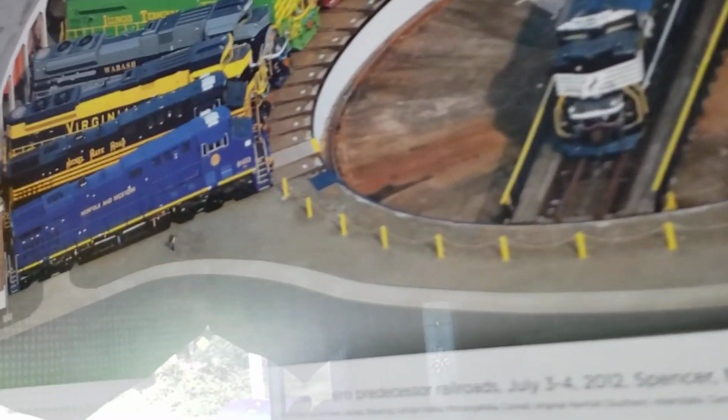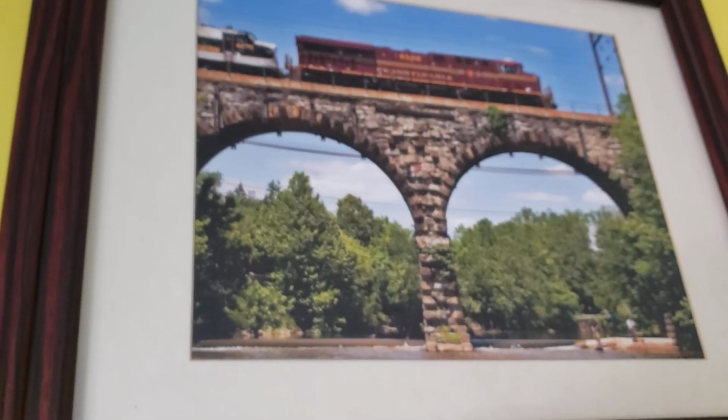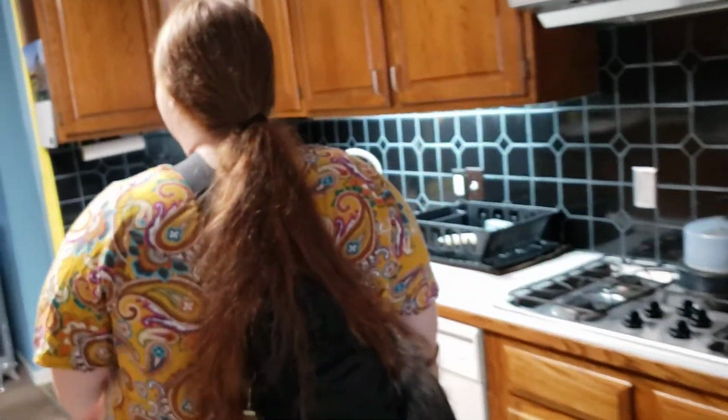Now, anyway, another one. This is another one of the Nickel Plate steam engine with its excursion. And this is the Pennsylvania Railroad Heritage Unit on the bridge. Yeah, that picture's an old picture. That's very old. Some people don't realize just how big the Pennsylvania Railroad was. Nowadays, people demonize rich people like Jeff Bezos and Elon Musk, and back in the day, it was the railroad executives who people thought of that way.